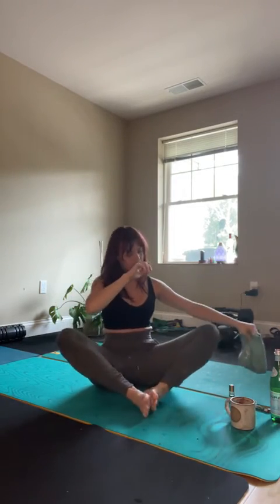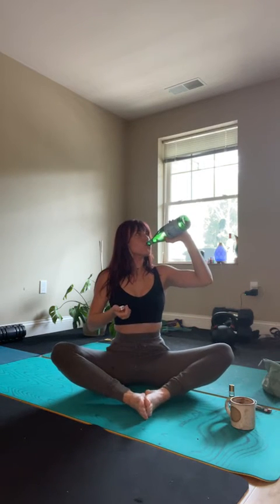And up, and butterfly. Bring those feet together. Wobble side to side. Again, just feeling those hip bones, super important. Butterfly it out.